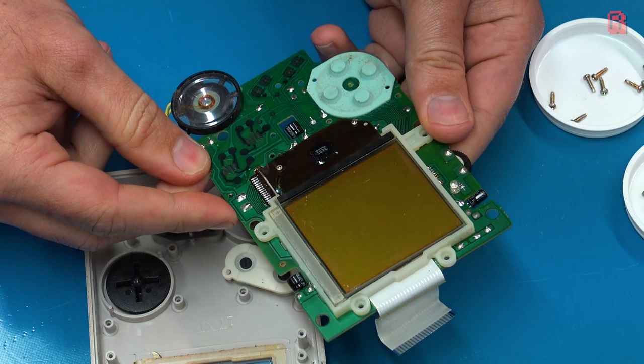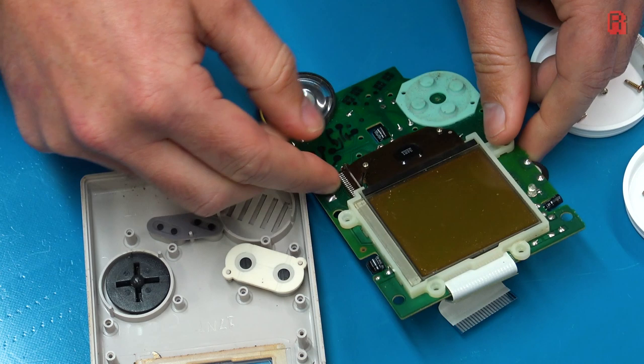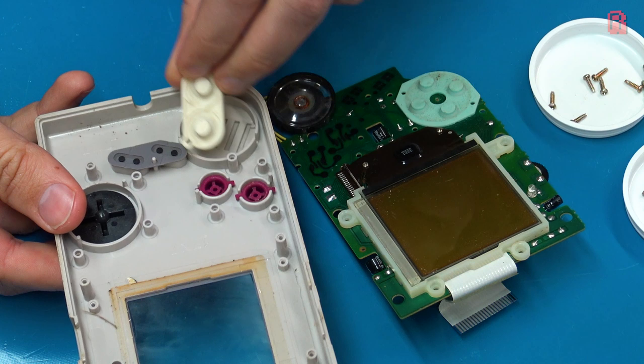Our board then lifts out, and aside from a lot of dust and debris on the screen, it's not looking too bad at all. The display is a reflective STN, or super twisted nematic LCD, comprising of a not so whopping 160 by 144 pixels.